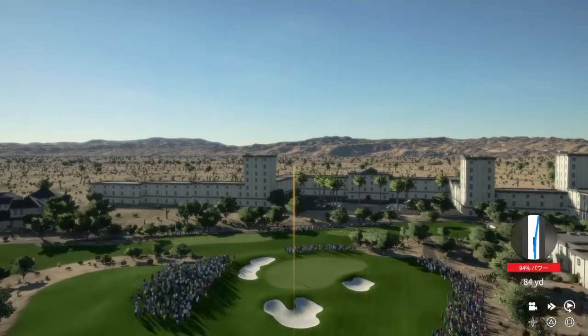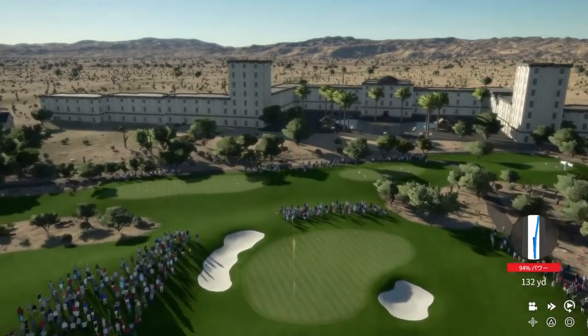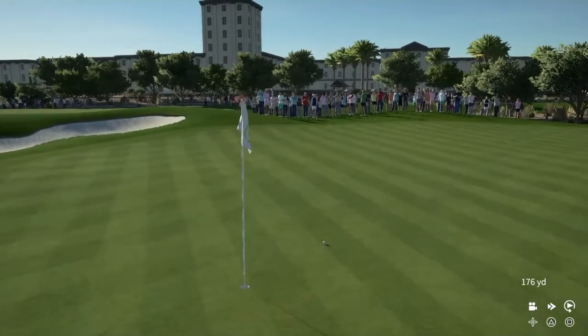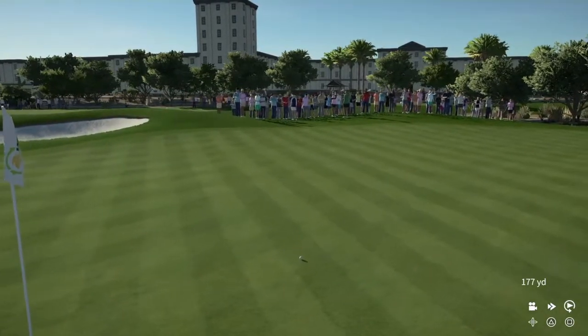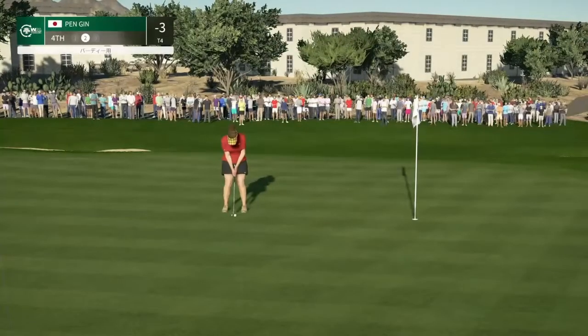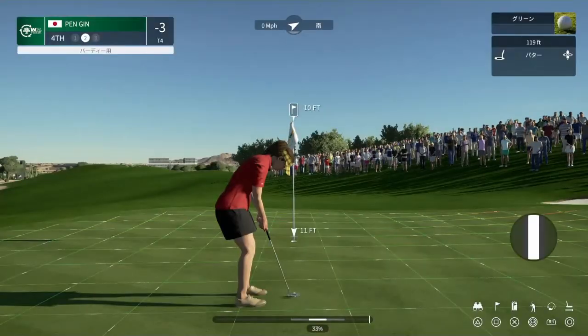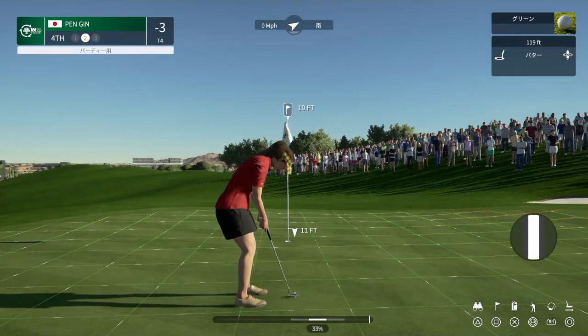Opting for the 5-iron. Well, that'll be one of the shots of the day, that's for sure. That's right out of the copybooks. Exquisite. Absolutely. In there close. Good look at birdie coming up.